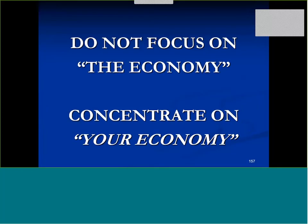Okay? I guess don't focus on the economy. Focus on your economy. Concentrate on your office. Concentrate on how to make your office better. I'm taking my whole office down to see Scott Manning, who's a fantastic practice management consultant. We're going to take the whole office down and spend 2 days and really try to get pumped up and really try to get organized.